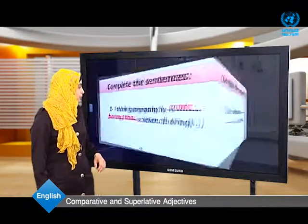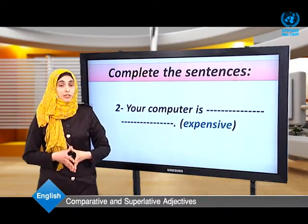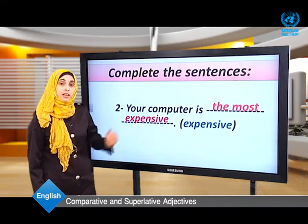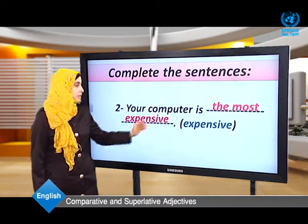Let's see number two. Your computer is blank expensive. Among all the computers, yours is blank. The most expensive, the superlative form of long adjectives. Your computer is the most expensive.